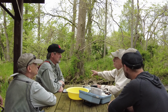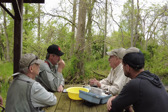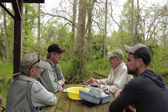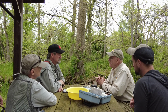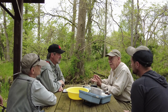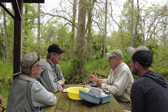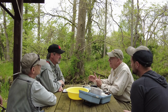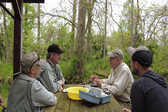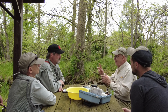a freestone stream. And one of the things I always teach, and you'd be amazed the amount of people that do not realize the difference between a freestone and a limestone. And we go over that quite a bit in our classes. I said, well, in the Cumberland Valley here, we can take you to a pretty much limestone spring creek. 3% of the fly fishermen in America have fished a 100% limestone spring creek. Another name for it over in Europe, chalk stream. Chalk stream, yeah. Right. 3%.